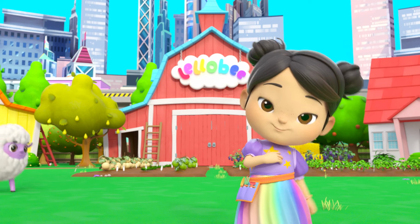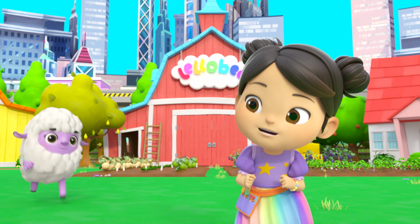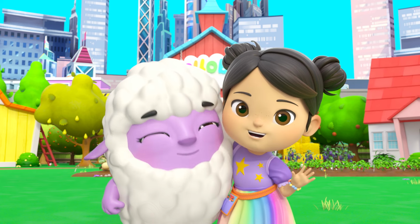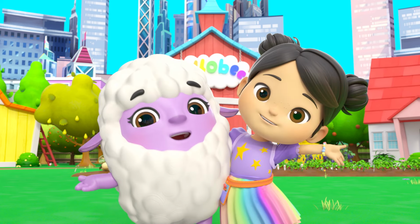Hi, I'm Ella, and I've got a little lamb called Letty. Here she is. And this song's all about the fun we have at the playground. Enjoy.